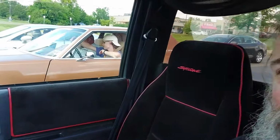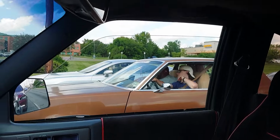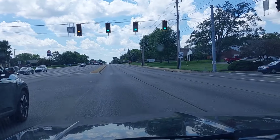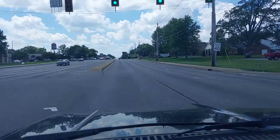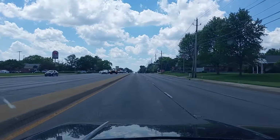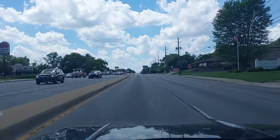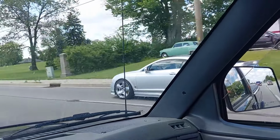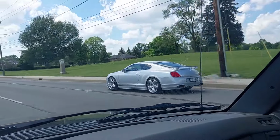Stop me if you've heard this one before. A Syclone, a hot rod, and a Bentley pull up to a light. And the Syclone wins. That's a nice looking ride though.